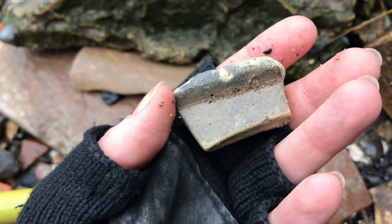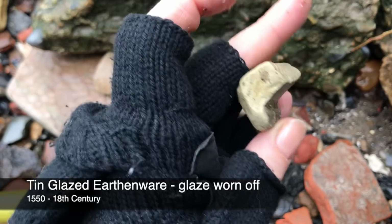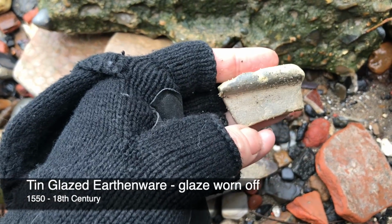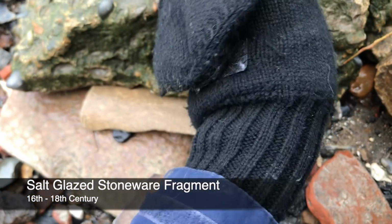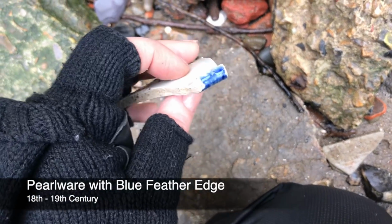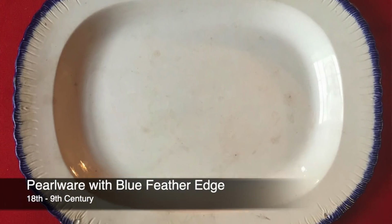Now that looks like it may have once been a bit of tin glazed ware. The fabric's got that biscuity kind of feel. I'll pop that there. Bit of salt glazed stoneware, and there we go, a bit of pearlware with that feathered edge. So lots and lots of pottery around here.